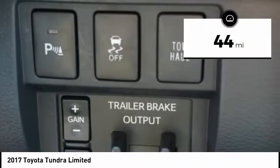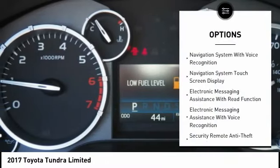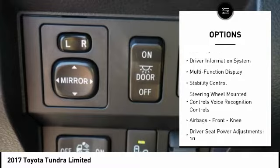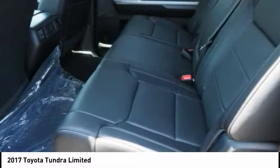This vehicle has less than 100 miles. Here are some of this vehicle's great options: traction control, stability control, cruise control, voice activated navigation system, airbags, front knee, fog lights, power windows, power brakes, clock, trip computer.